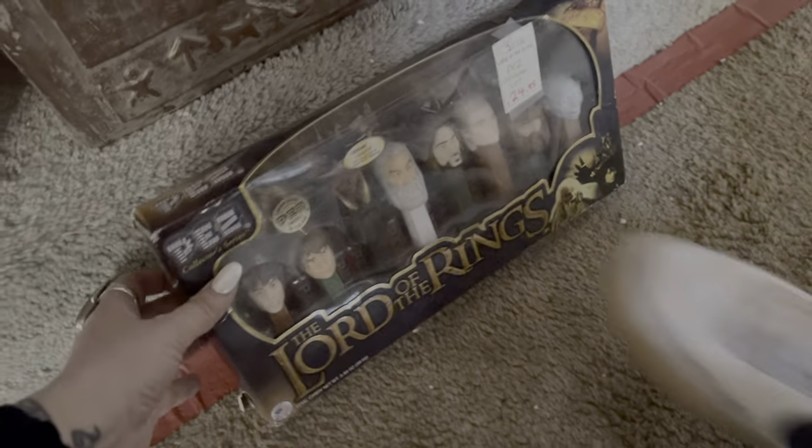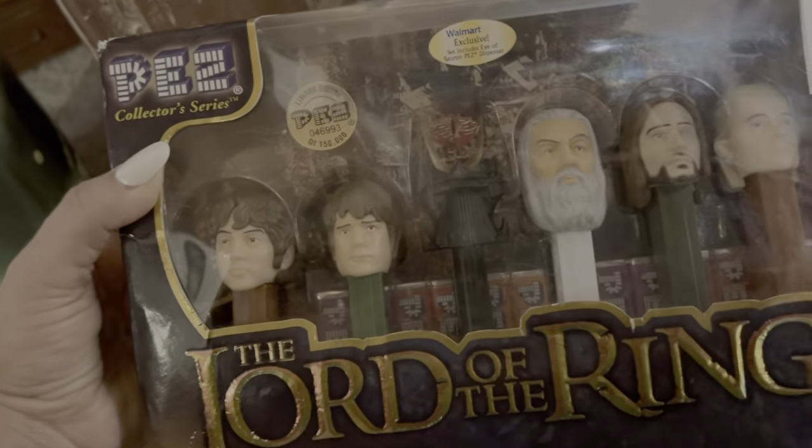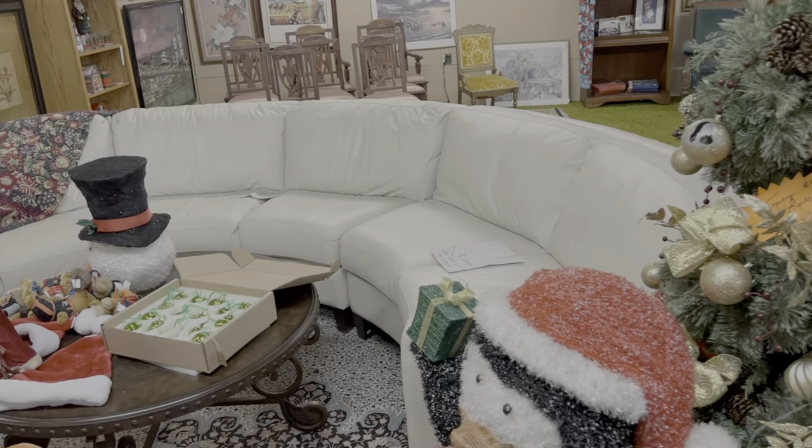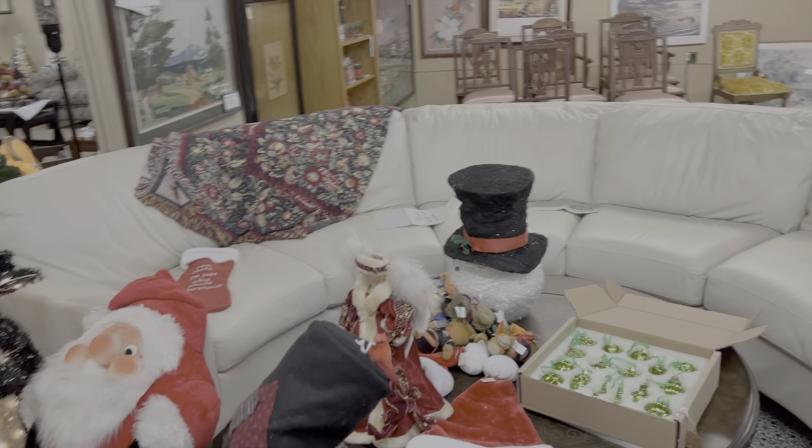Not Dumbledore, babe, that's Gandalf. Snape is right there. Oh my gosh. We're looking for a curved couch, but this one is a newer model and a little bit too big.